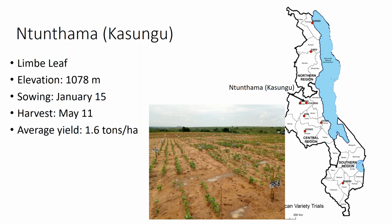The next environment is New Tuthama. This environment was grown by Limby Leaf. Elevation was 1,078 meters. It was sown January 25th, harvested May 11th. Average yield there was 1.6 tons per hectare.